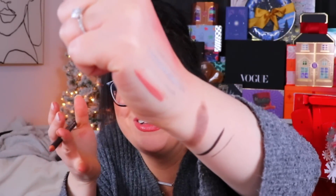Everything looks so different on the camera. It kills me. Okay, so this looks really pink on camera, but in real life it just has such a different undertone to it. I don't know how to fix that. I have no idea how to fix that. I cannot fix that. I guess I could try this one on as well.